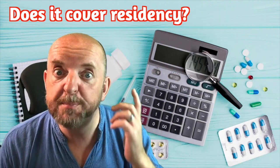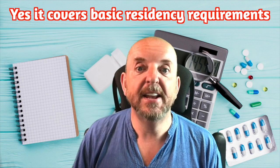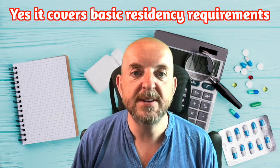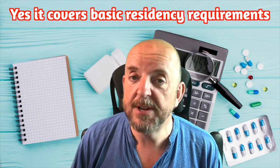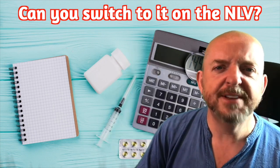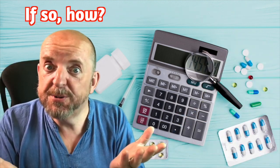Can I replace my private healthcare cover with it for residency? Yes, indeed, it covers the basic requirements for residency, so if you're having trouble paying for private healthcare, it is worth considering. So if I'm on the non-lucrative visa, can I switch to this after my first year? And how do I apply?